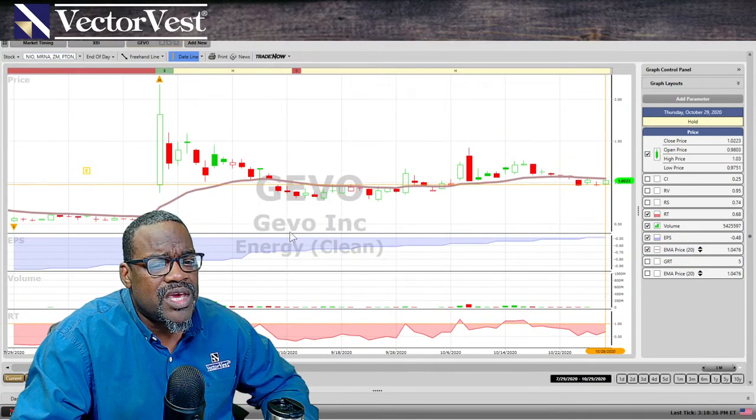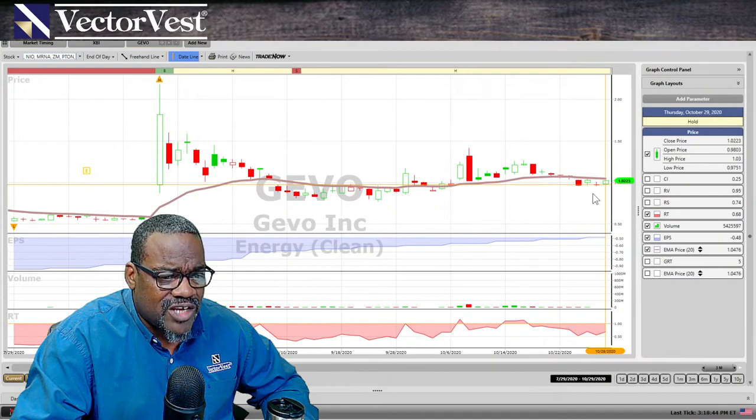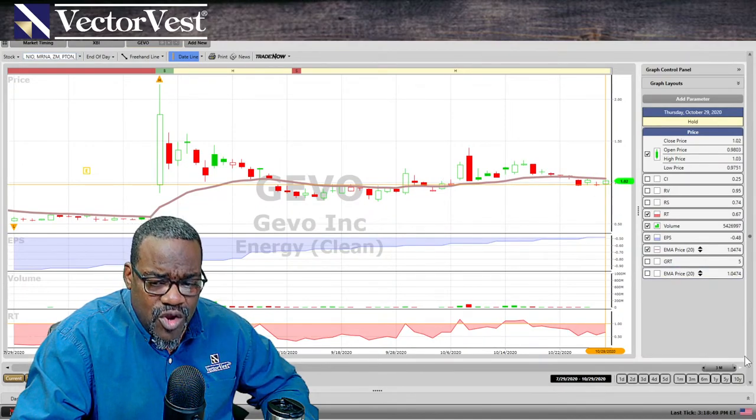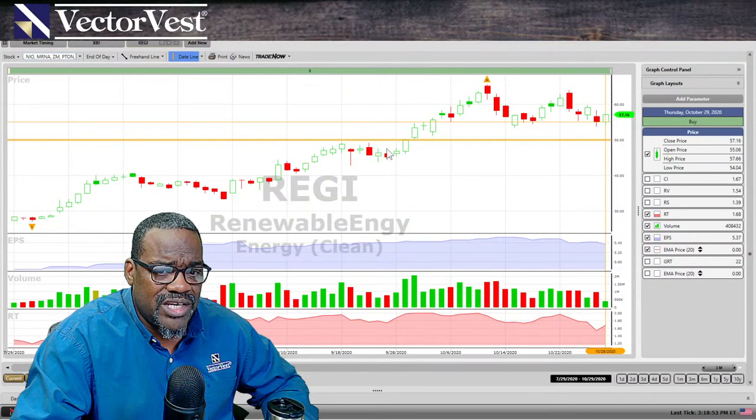GEVO, energy clean, moving sideways. All right, be careful with that. It is definitely moving sideways. Always be careful when the stock is moving sideways. You'd rather be in a stock that's either moving up and playing it to the upside or moving down and playing it to the downside. All right, let's go look at the next stock, REGI.